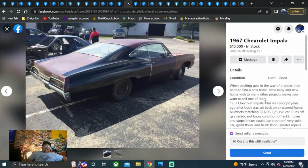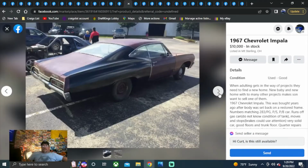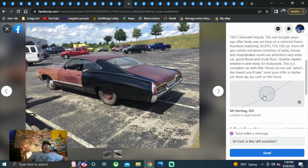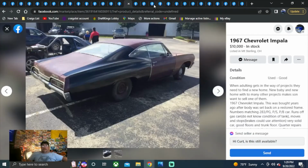It's a 1967 Chevrolet Impala here, $10,000, Mount Sterling, Ohio. So we got a couple of them in Ohio. This one looks like it's got brand new full quarters on both sides. So you got to dig that. Yeah, you want to make an offer, show up in person, lay some cash in the hood, it says. Got to get rid of it. On to another one.